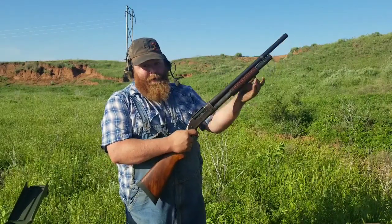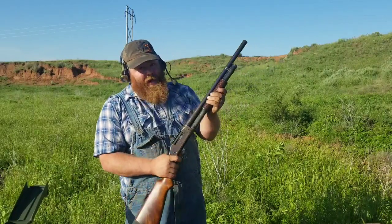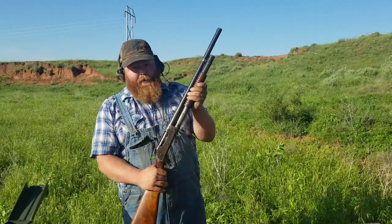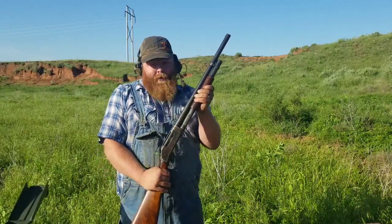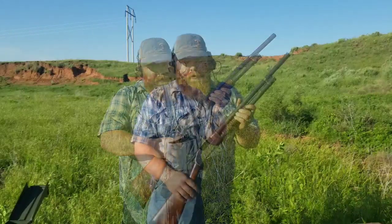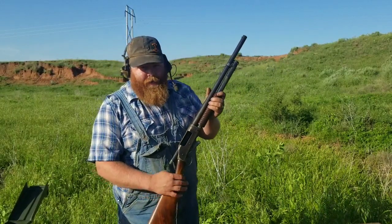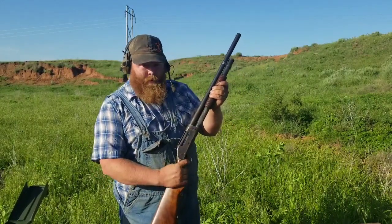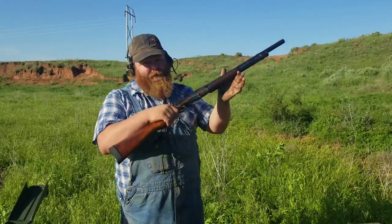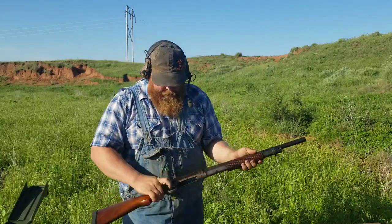No bango, no slide. The only way to get this to work, the gun knows if the shell has gone off, because under recoil, your hand will slide this slide forward. And all you hear is a click. Hear that little click? Now, you have to make a mental decision if the gun misfires to slide the pump forward and then back. That way you don't get a shotgun shell exploding in your face.